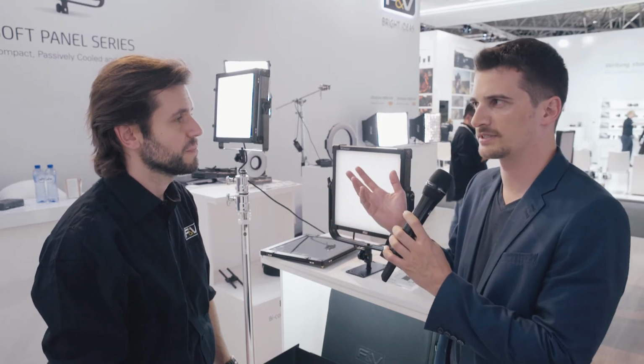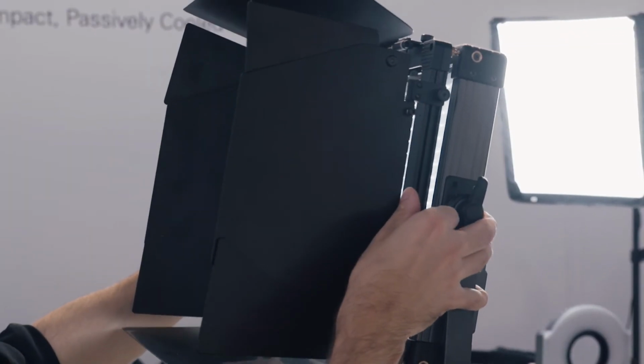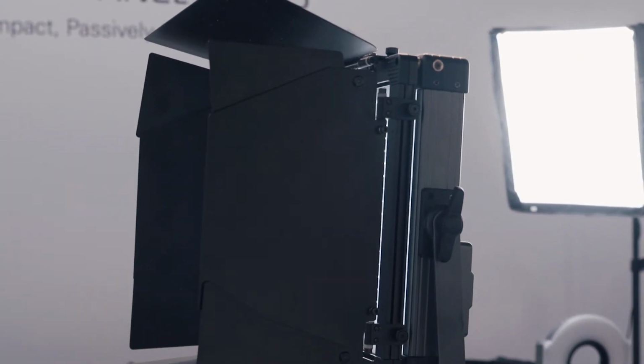Well, you want these to be diffused as much as possible anyway, because they're never hard lights. You have a lot of individual small shadows, and I honestly never understood, because there are some products on the market which are called flood and are supposed to create a harder light, but it's never a hard light.